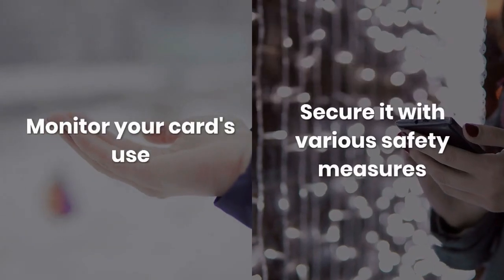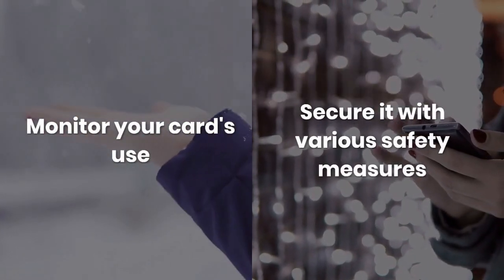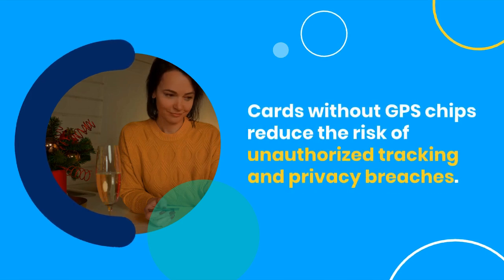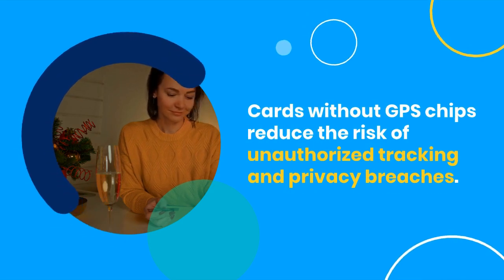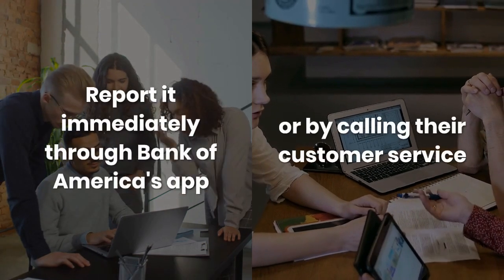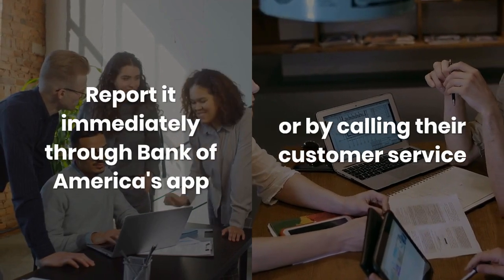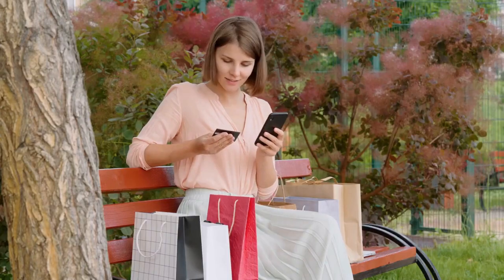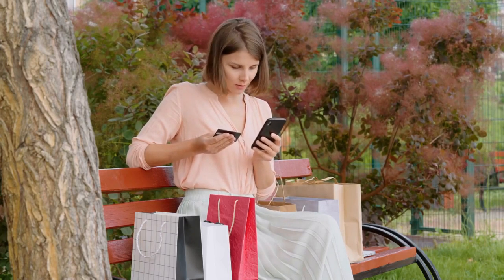So, while you can monitor your card's use and secure it with various safety measures, you can't pinpoint its exact location. This might seem like a downside, but it's a security measure. Cards without GPS chips reduce the risk of unauthorized tracking and privacy breaches. If your card does go missing, the best action is to report it immediately through Bank of America's app or by calling their customer service. They can quickly disable the lost card and issue you a new one, keeping your finances safe and sound.